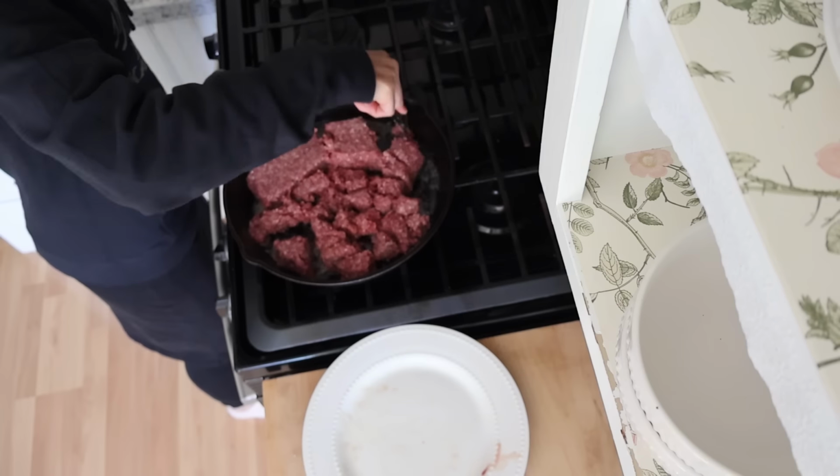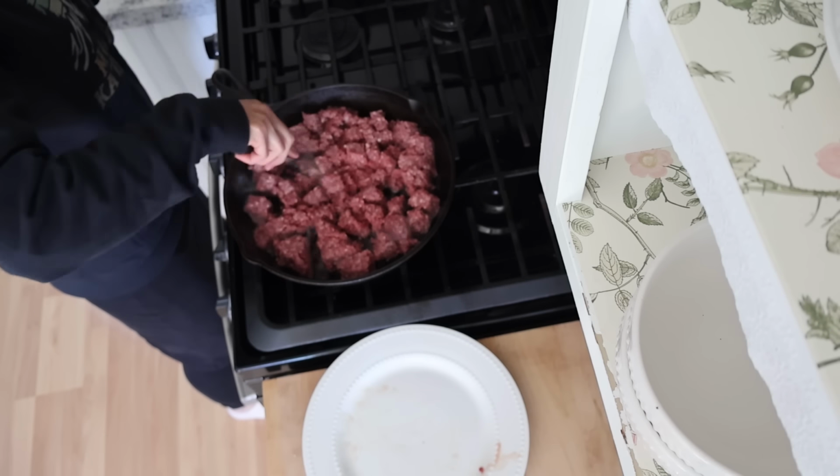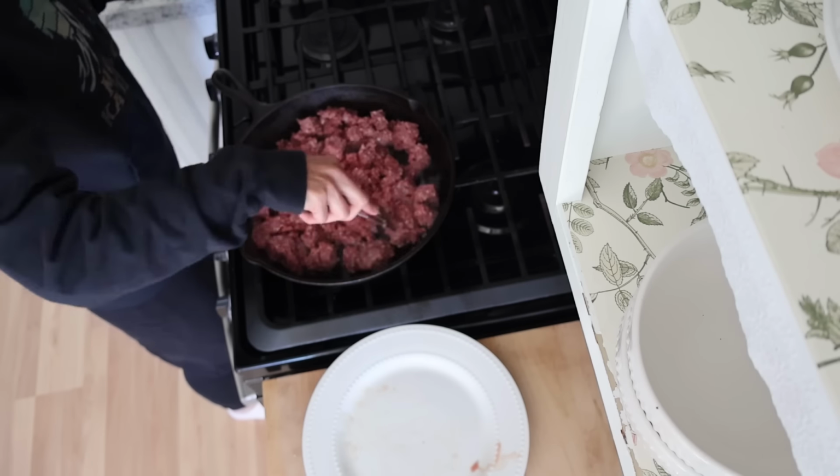But here I'm just browning some hamburger. I'm going to remove it from my cast iron skillet once it's cooked through, and then I'll make my gravy in here too.